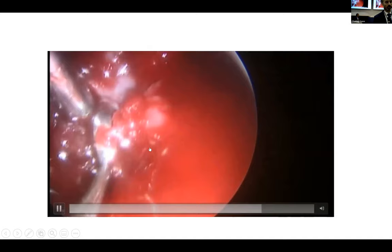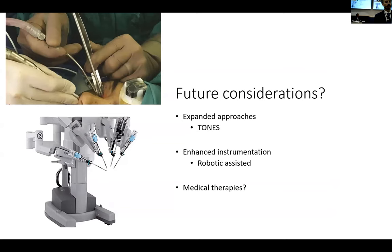So future considerations, from a surgical point of view, there's quite an exciting development in the endoscopic community, which is a transorbital neuroendoscopic approach, or a TONES approach. Displacing the globe of the eye and sending your endoscope through the orbit into the back of the brain, giving you a greater lateral extension. And potentially robots, robotic instrumentation, robotic assisted surgery might be something that we can add to our armamentarium, and also medical therapies.